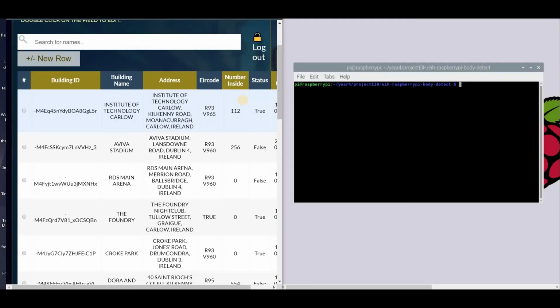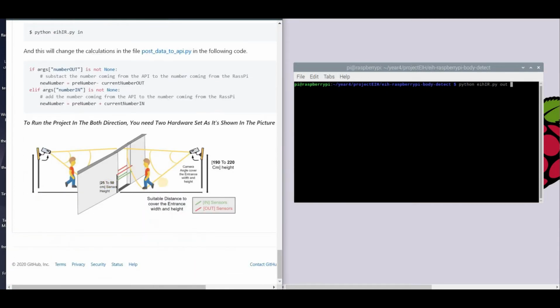Now let's test the project in the other direction, out. To have the full system working, we need a set of hardware to run as out, and another package to run as in, as I've described here. Then we have the full system working at the same time for in and out. Let's try out.